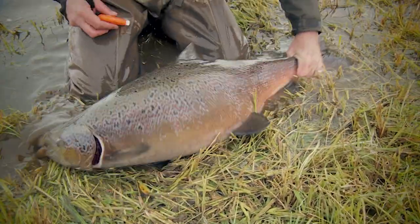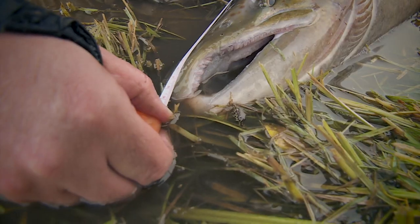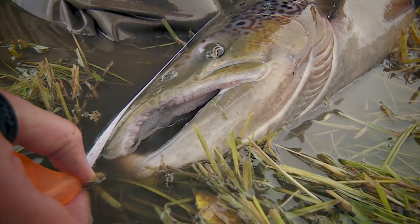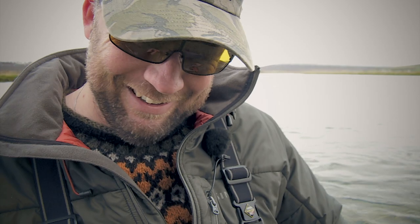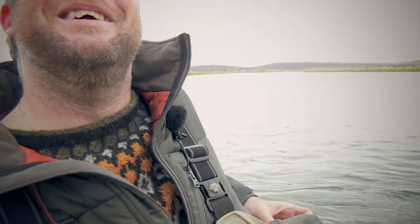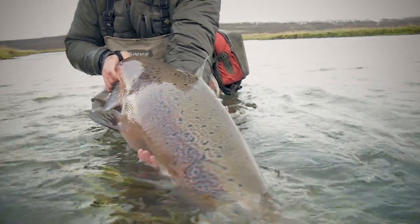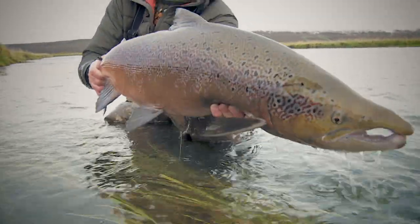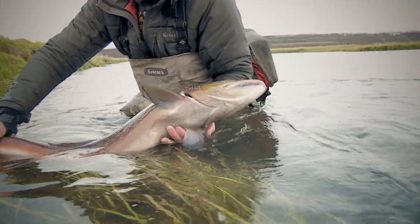Here we go. Here comes the moment of truth. I'm not in doubt that we are on the right side of 100 centimeters here. It's 109 centimeters long. This is amazing. Look at the tail of this guy.